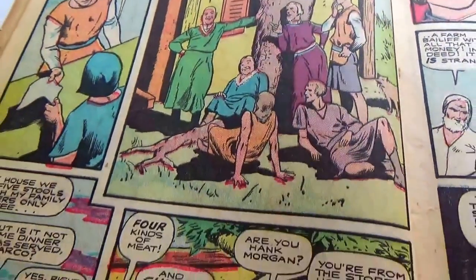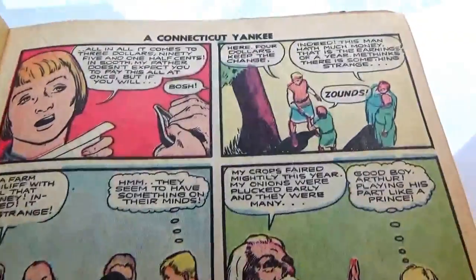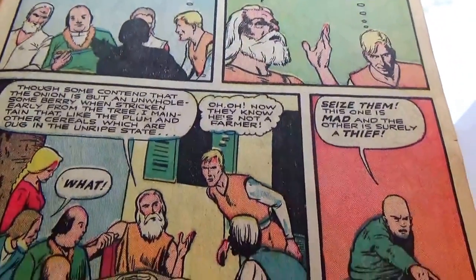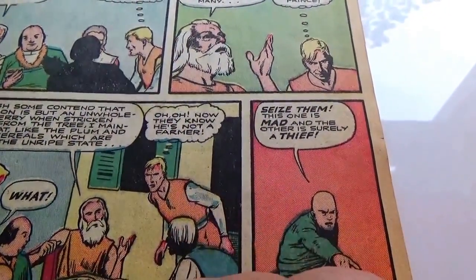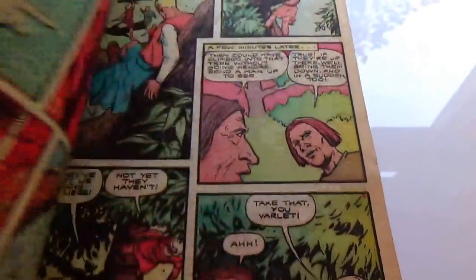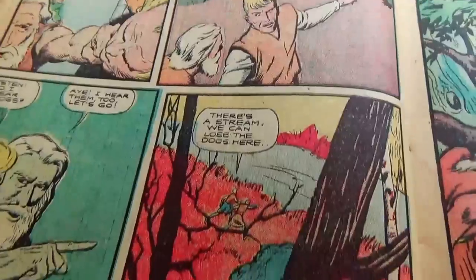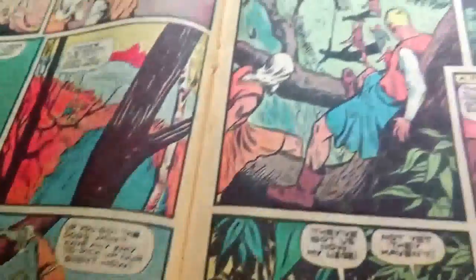Fifteen cents is definitely not something you can buy today. They go for a pretty price now. Stuck being able to grab just one page there. It's quite the story, huh?